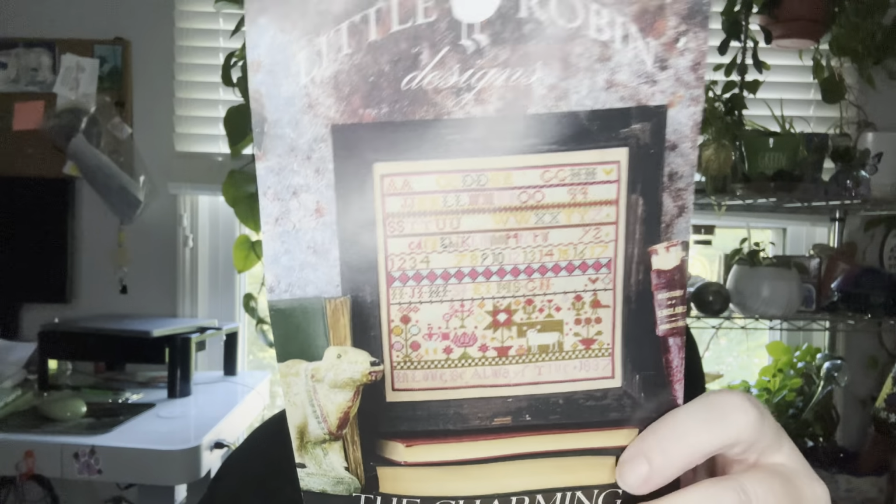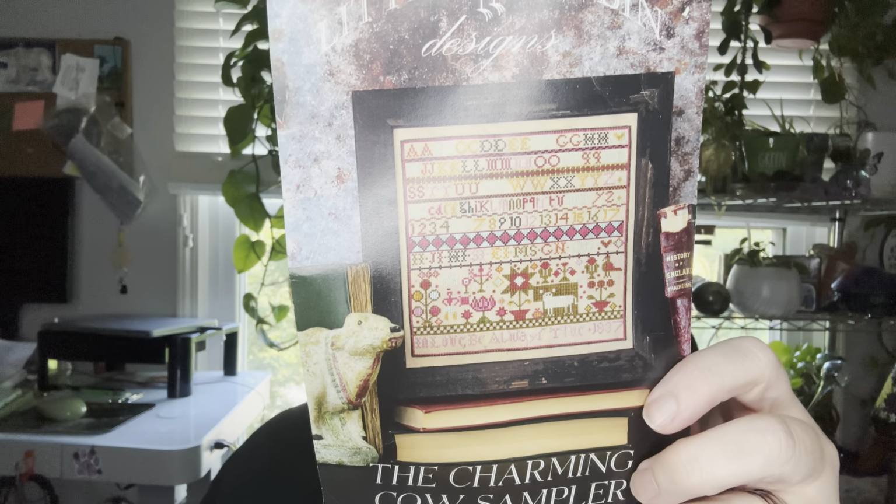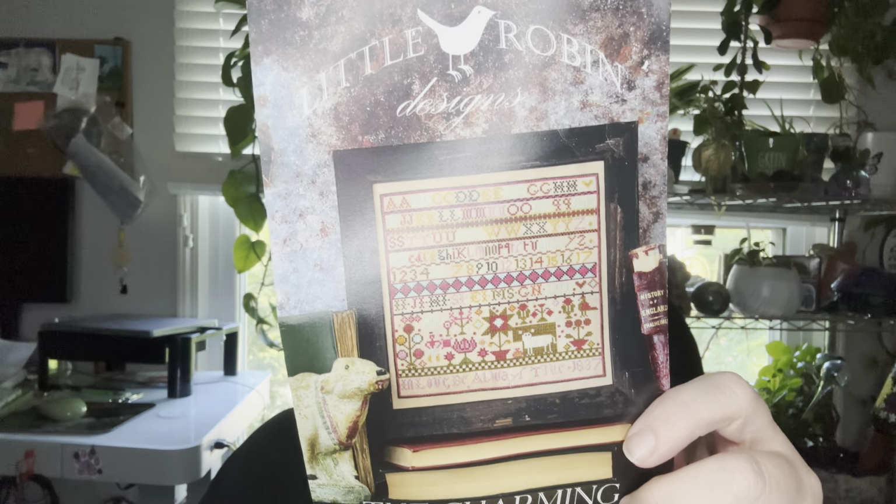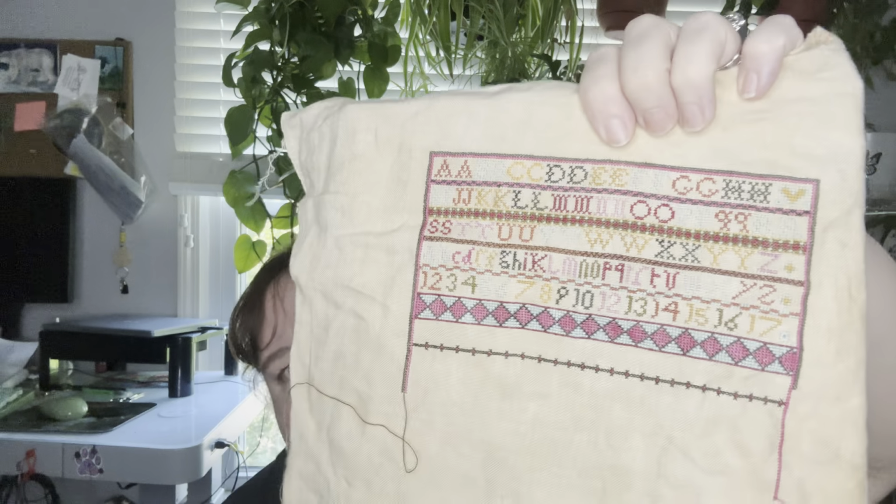Next up is my journey piece for the year, which is Little Robin Designs, the Charming Cow Sampler. I fell in love with this at retreat last year and knew that I had to stitch it. So I'm stitching this on 40 count Cedar River linen Tephra with all the called for overdyes. It is very wrinkly, but here's where we're at.